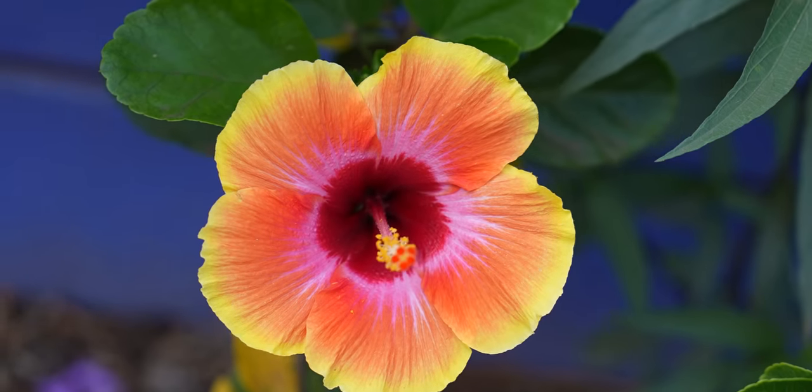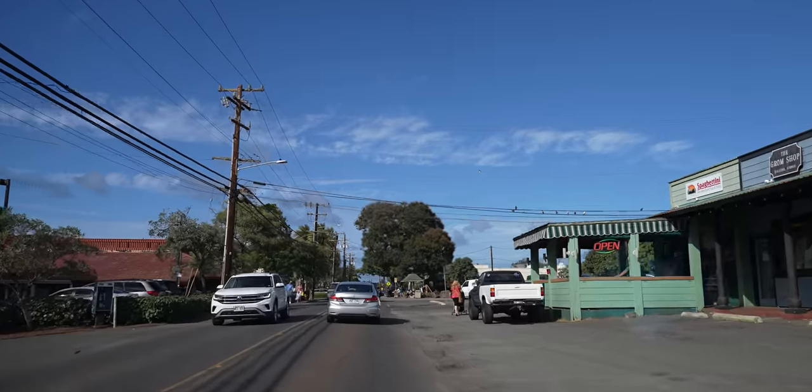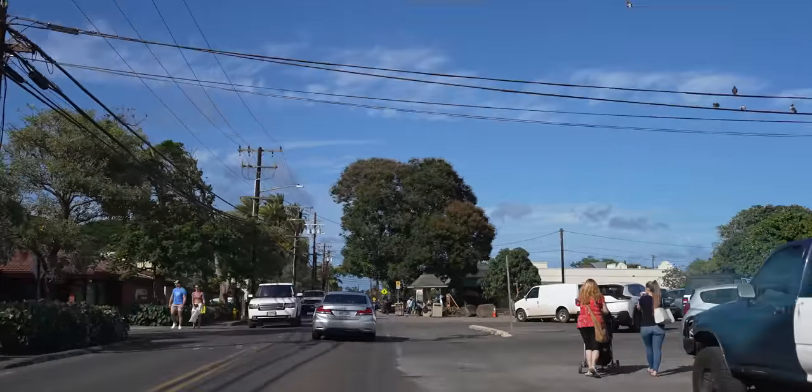I love the North Shore. I also love the North Shore. We love the North Shore.